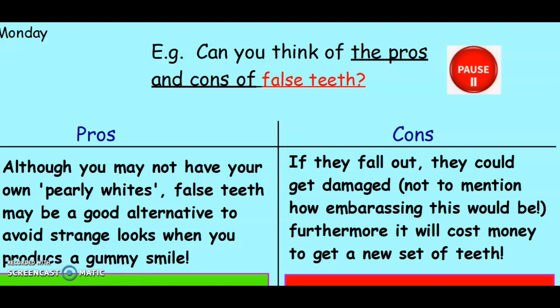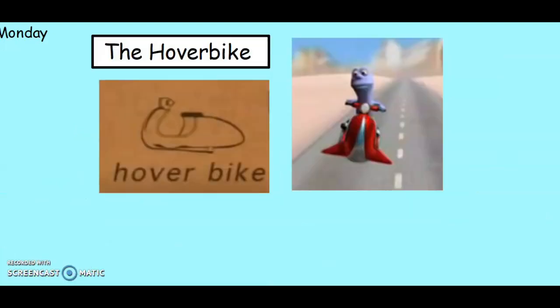And that's what we're going to be thinking about today. The pros and cons of a bike. This is our hook today. You're going to be watching a short video now, and I want you to think about what would be the positives and the negatives aspect of this bike.